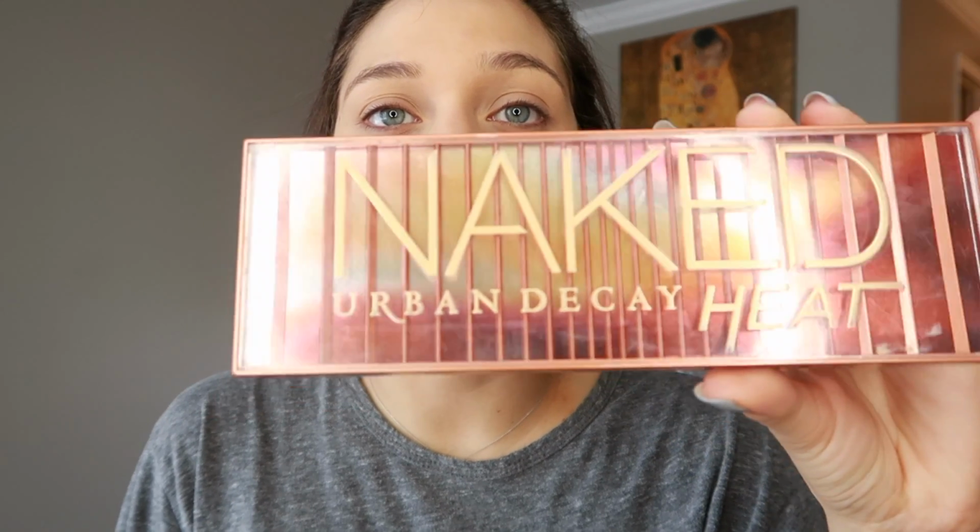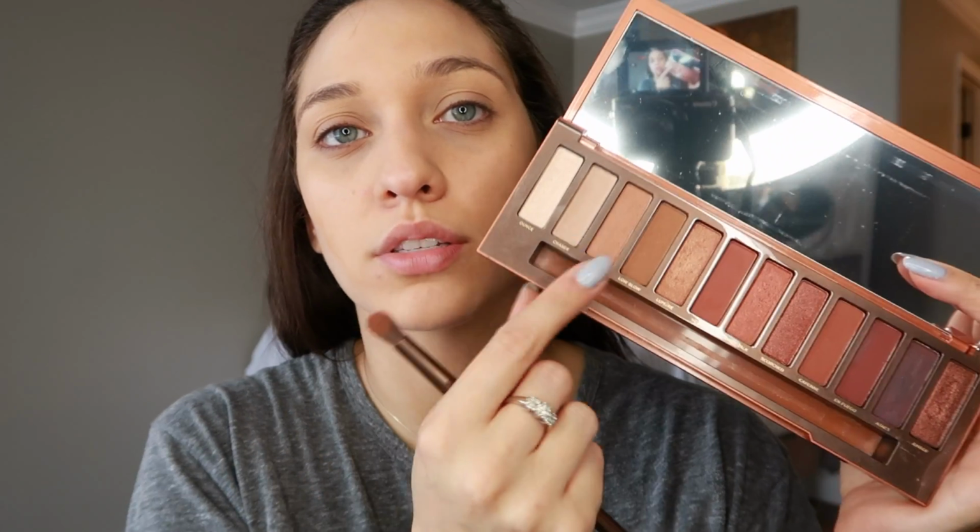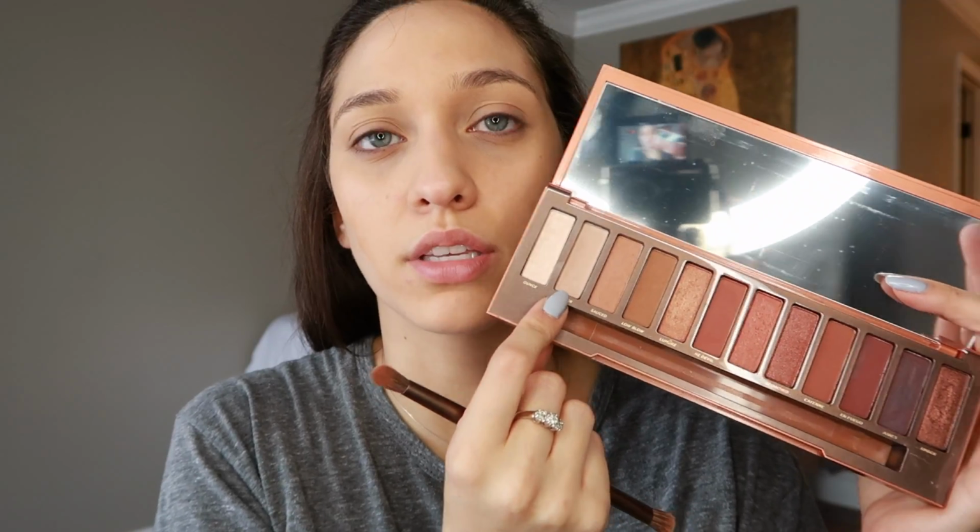Today, I'm using one of my favorite palettes. It is the Naked Urban Decay Heat palette. So if you have blue or green eyes, these type of tones make your eyes pop. So for eyeshadow, I'm gonna start my base first. We're gonna start using this one first. It is called Chaser, and you're just going to apply that all over your lid.